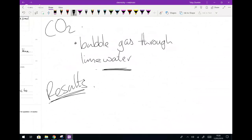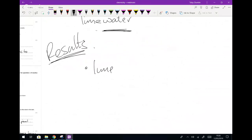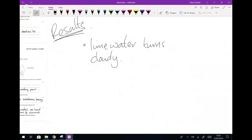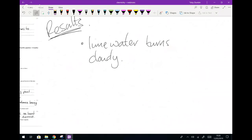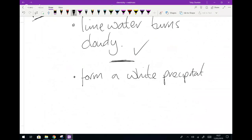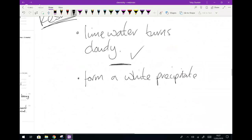Results. And we're going to see the lime water. Now, I'm going to say it. Lime water turns cloudy. Year 11, you are beyond this now, guys. You are way, way, way past key stage 2 and key stage 3. It's turned cloudy. We're beyond this now. But it is allowed at GCSE. What you should say, a better chemical answer, is you will form a white precipitate, which is a solid.